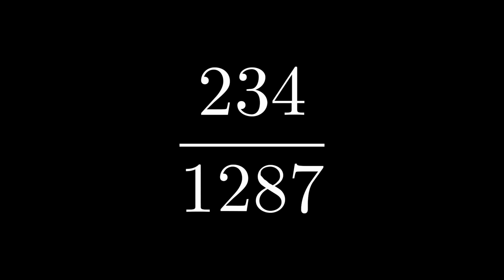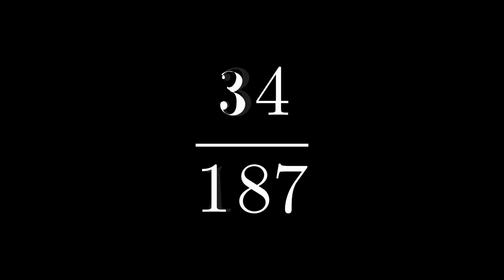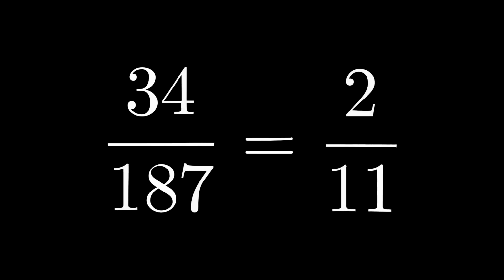And I suggest that you stop the video here and try to simplify this too. What we find out is that 234 over 1287 also simplifies to 2/11. But we can go further still. If we cancel the digit 2 from both numerator and denominator, we get down to the comparatively simple fraction of 34 over 187, which, by dividing by 17, is also equal to 2/11.